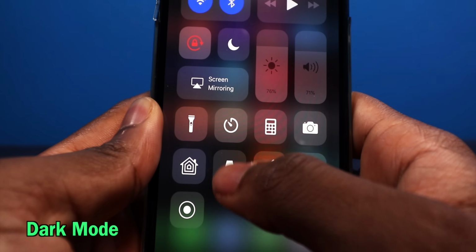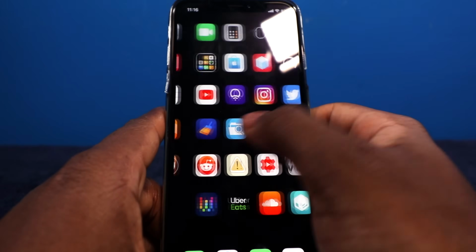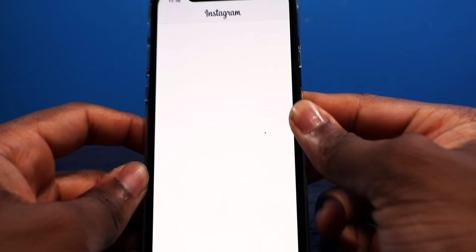We need to have a dark mode. Look, this is the dark mode icon. Once I tap on it, everything is dark. That means everything is going to be dark. And even if you go on Instagram, let's go on Instagram real quick.